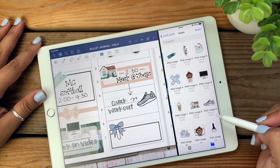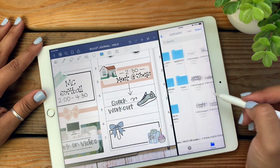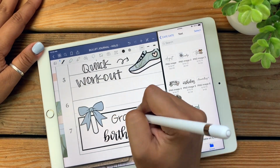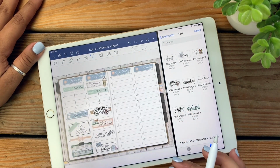Then Friday was actually my cousin Grace's birthday, so that night at 6:30 we were heading over to her house to have dinner and cake. So to mark that, I used a blue bow quarter box and this present icon from the kit, and then I also decided to pull in this birthday text sticker from PrintPetticoatBandit.